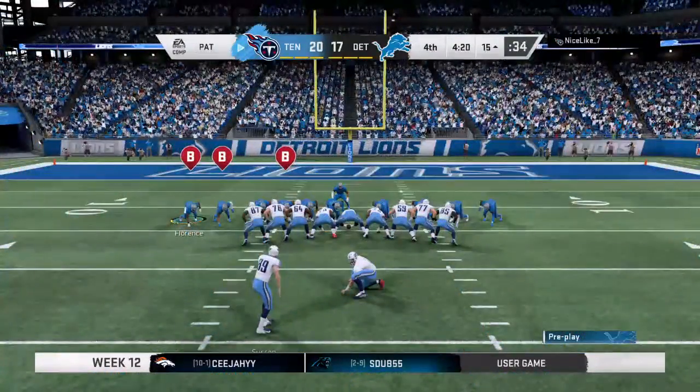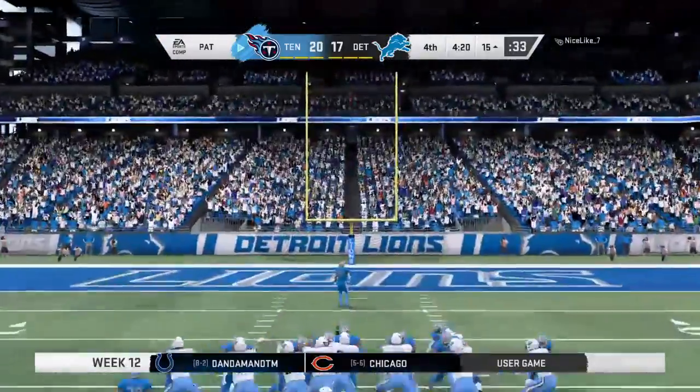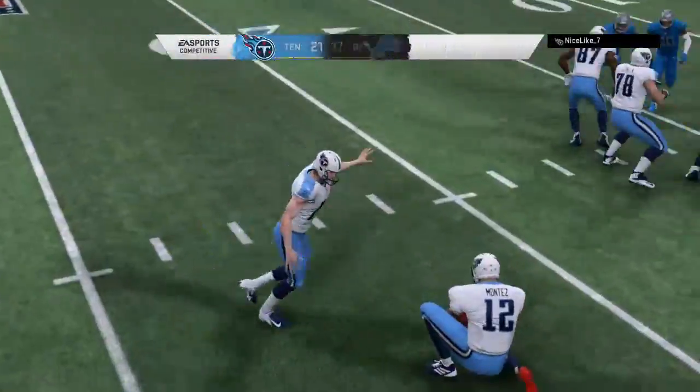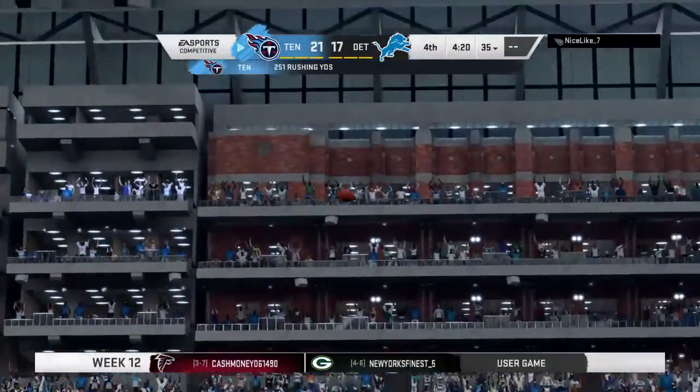Extra point try now for Succop. It's up and good to make it 21-17. Makes the score Titans 21, Lions 17.